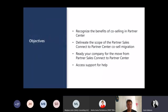So what I want to make sure you guys get out of this today is I want you to understand and recognize the benefits of co-selling in Partner Center versus Partner Sales Connect and how that will be better for your business. I want you to be able to delineate the scope of what's included in the migration between these two tools.